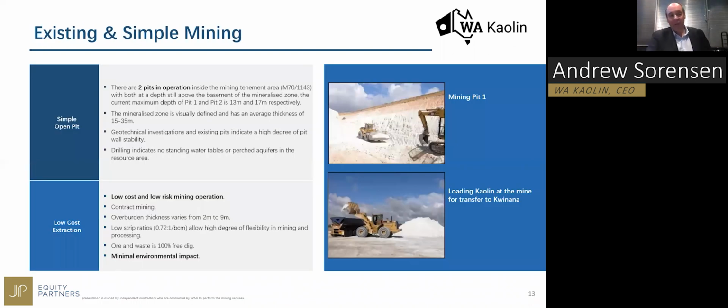The mining is simple and easy. I don't really need to say much about that. I think the picture speaks 1,000 words. You can see the overburden there on the right-hand side extends from 2 to 9 metres. And then once you get into the ore body, it's very easy to see. It's free dig, easy, low cost, low risk mining.